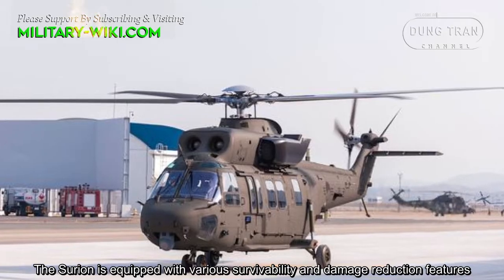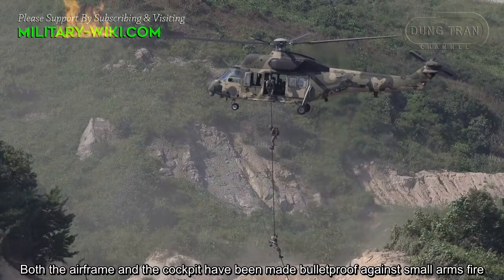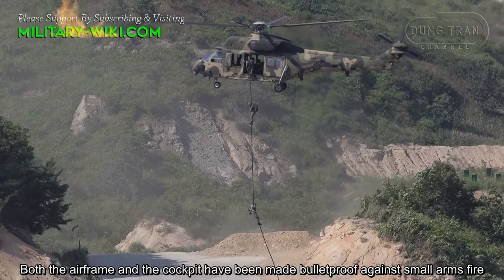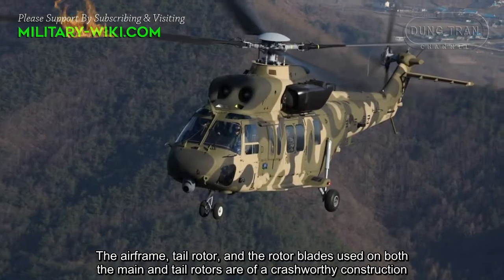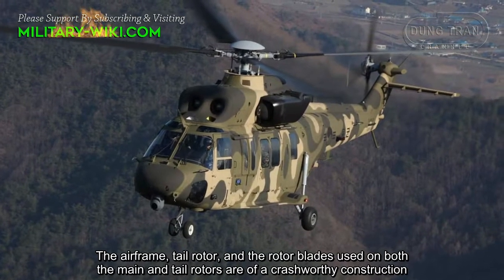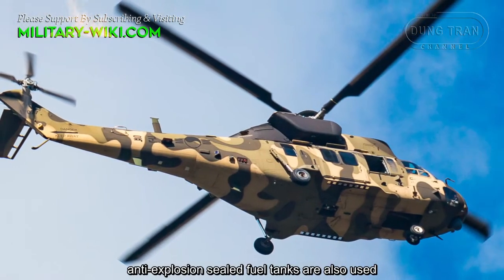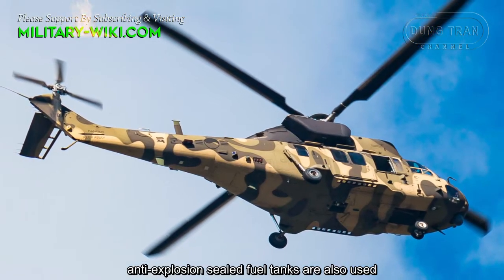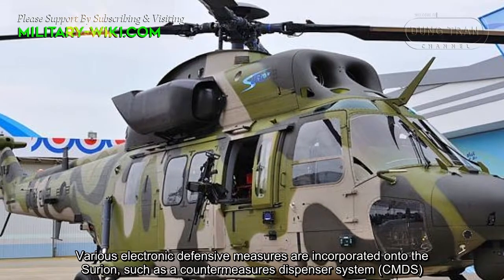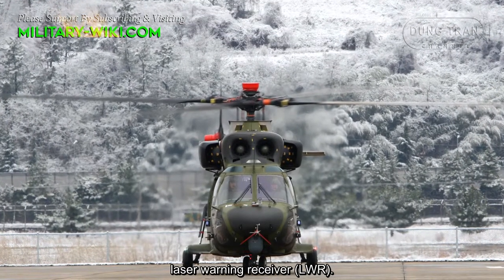The Surion is equipped with various survivability and damage reduction features. Both the airframe and the cockpit have been made bulletproof against small arms fire. The airframe, tail rotor, and the rotor blades used on both the main and the tail rotors are of a crash-worthy construction. Anti-explosion sealed fuel tanks are also used. Various electronic defensive measures are incorporated onto the Surion, such as a countermeasure dispenser system and radar warning receiver.